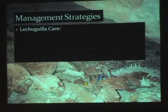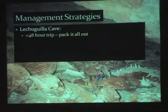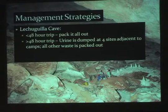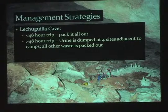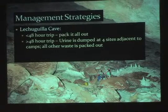A third very long cave we have in the Park Service, Lechuguilla Cave, I mentioned earlier, is about 126 miles long. And it's also a low energy environment like Jewel and Wind Cave, no flowing water. And for any trip that's less than 48 hours, they require you to pack everything out. But they diverge slightly from the policy of the caves in the Black Hills of South Dakota in that if you do a trip over 48 hours, they have 4 camps, and each of those camps in the cave has a urine dump site, and you're allowed to dump your urine there, but you still have to hike out your solid waste.